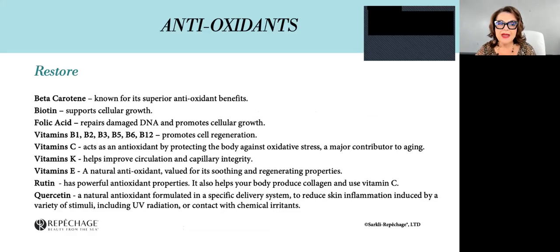You restore with antioxidants. What are antioxidants? Beta-carotene, biotin, folic acid, vitamins B1, B2, B3, B5, B6, B12, vitamin C, vitamin K, vitamin E. Where are all those? In seaweed. Boom, we just go for the seaweed, Laminaria digitata, and we get all of these wonderful antioxidants.